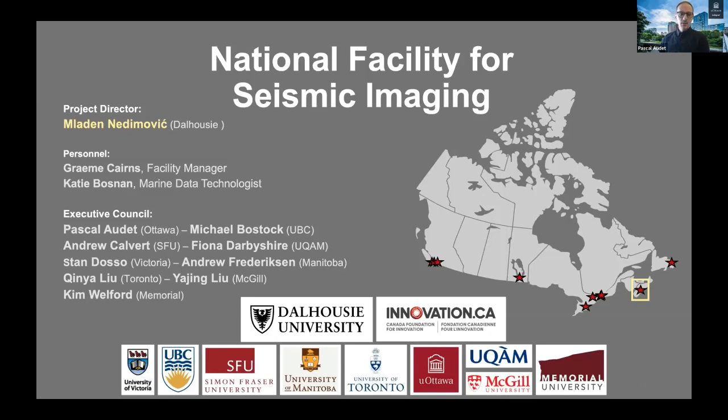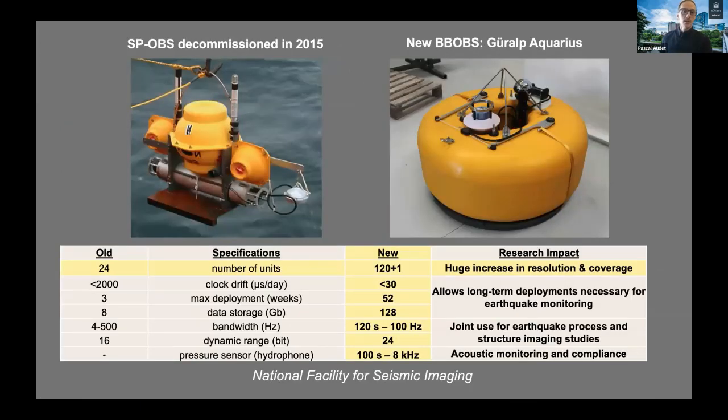Anyways, I'm here to talk about the facility, and let's go right in. I don't have many slides. This is going to be pretty high level. It's just starting, and the project was born out of these aging OBSs that were designed at Dalhousie, and they were decommissioned in 2015. And therefore, we needed a new fleet of instruments.